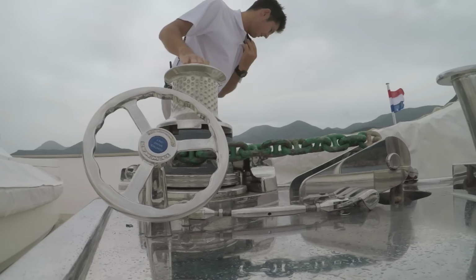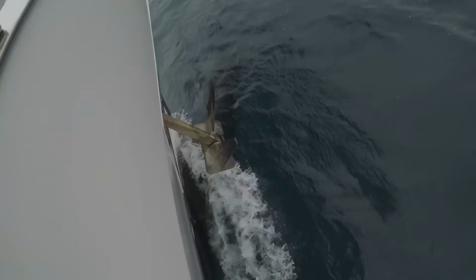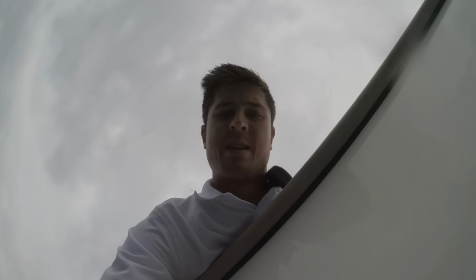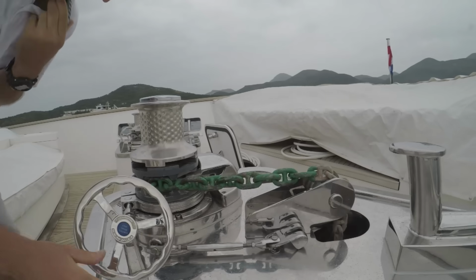Okay mate, all prepped, yeah? Whatever. Just to show you a little bit better. There's the anchor hanging just above the waterline, and as soon as I release the brake, that will free fall. Copy, 24 drop.